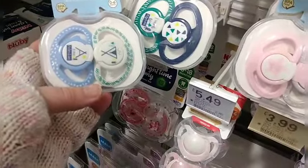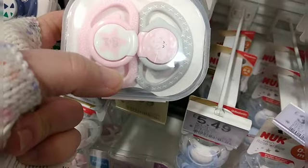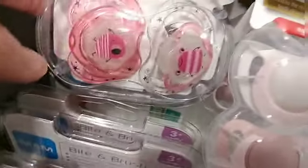Oh, which one shall I get, folks? I think I'll get these ones. I like these ones better. And then Nook. I really like Nooks. They don't look like they've changed their design so much. They're a nice shape. And here are some teethers. I'm definitely going to take these.